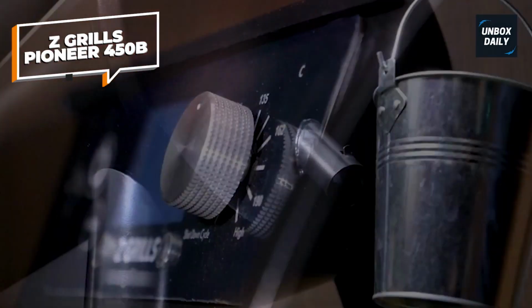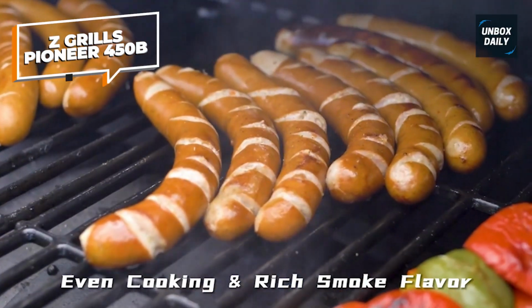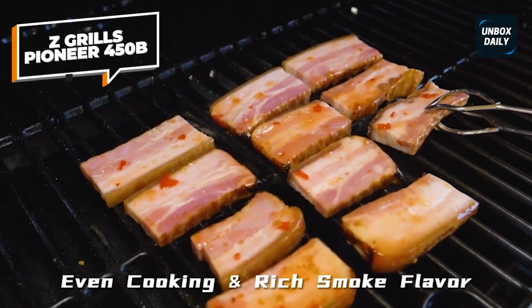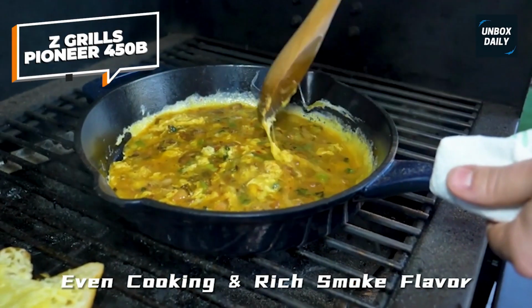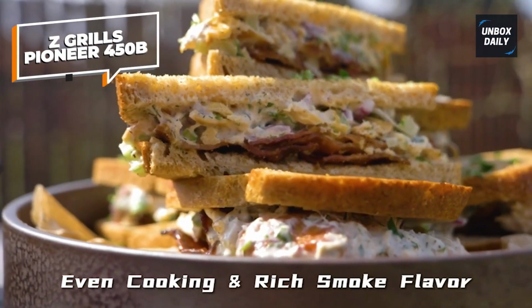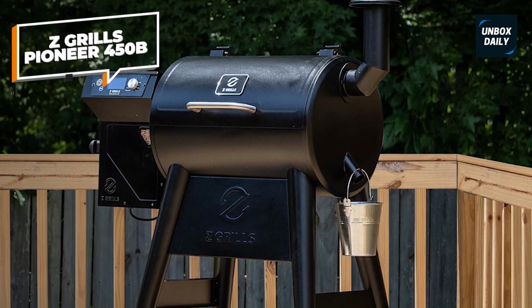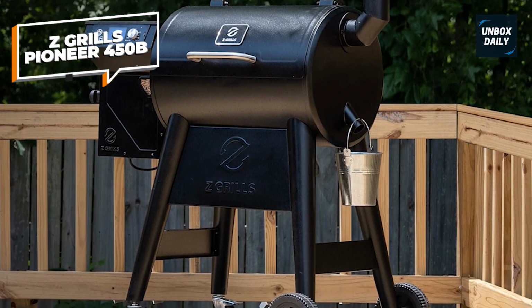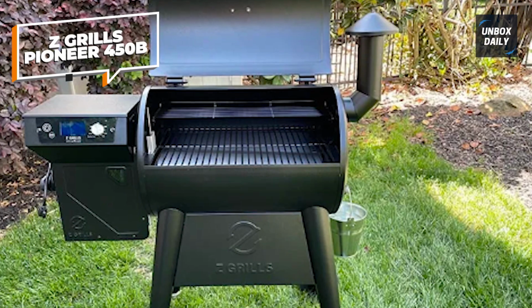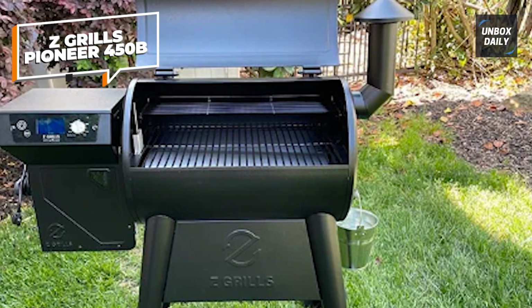The wood pellet system, which infuses your food with that true smoky taste, is one of its main features. The digital control panel allows for exact temperature control, guaranteeing that your food is cooked to perfection every time. The grill's sturdy structure is also engineered to withstand a variety of weather conditions, making assembly a snap. Whether you're a seasoned grill master or a novice, the Z-Grill's Pioneer 450B provides the ideal combination of simplicity and superb results, making it an excellent choice for cooking delicious, smoky foods in any outdoor environment.